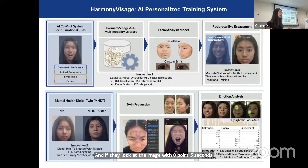And then the first level would be looking at cartoon faces, since it's the least stimulating of them all. Afterwards, if they look at the image for 3 seconds, they can move on to the second level, which is looking at a still image of an AI-generated face. Since it's a still image, it has a set emotion and may not be stimulating. And then the third level would be looking at themselves, where they're more familiar with their own facial features.